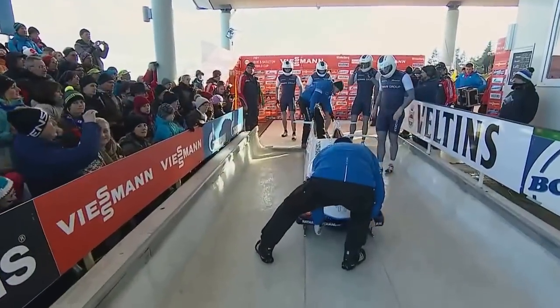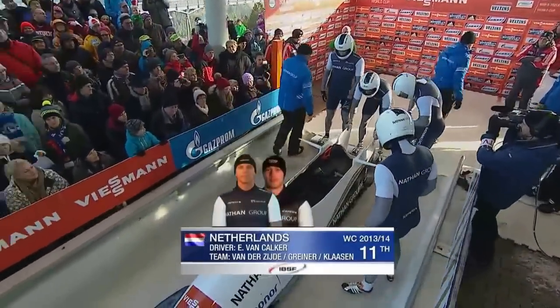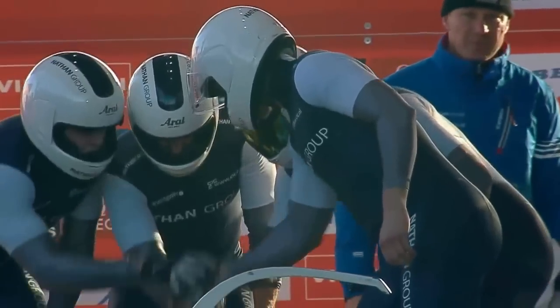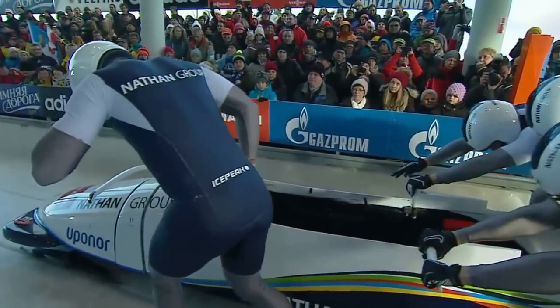Viessmann World Cup number 5 for men's 4-man bobsleigh. At the top of the track, our 11th of 24 starters, Edwin van Kalker, with Bror van der Zijde joining Yannick Greiner and Arno Klaassen on the 4-man team. Martin Haven and John Morgan watching the action.